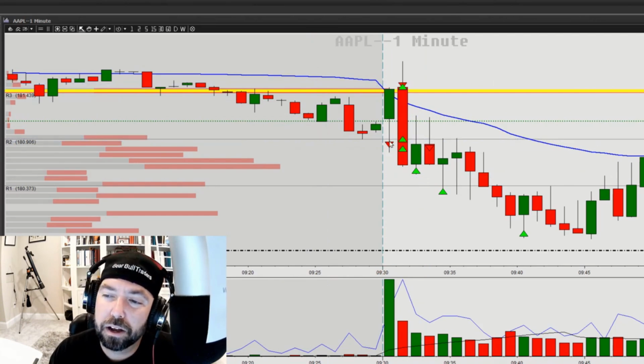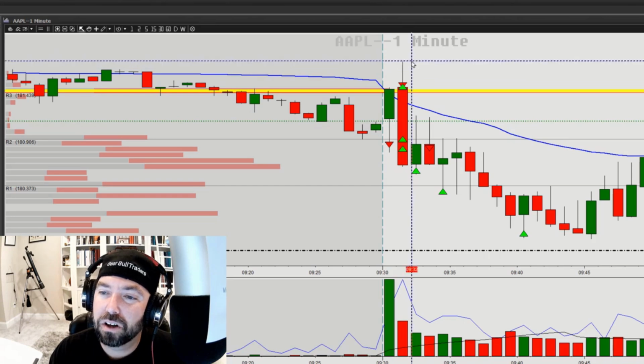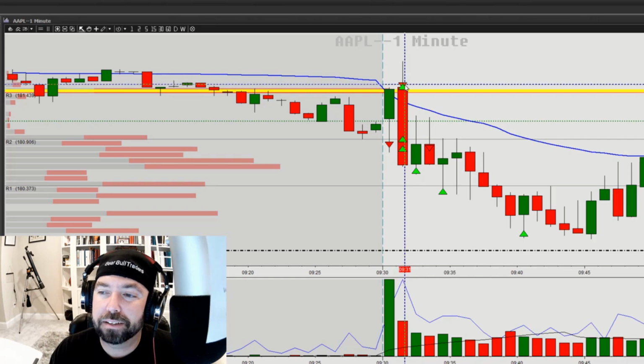So I went short because it made this new low here. I was expecting to break it. It squeezed right against me. New high stopped me out. And of course, as soon as it did, it stalled here as it went through. I saw selling hit the tape like crazy. It dropped down. I said, okay, I'm doing it again.